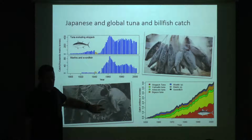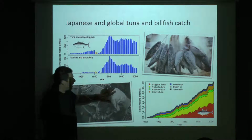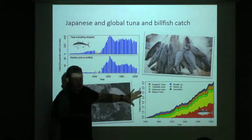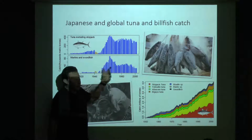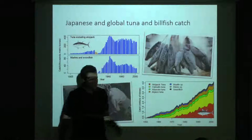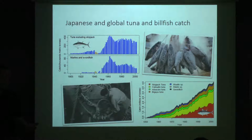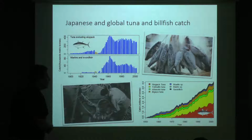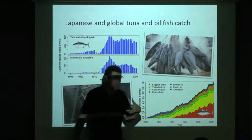Throwing out hemp-oiled lines with rope gangions and stuff like that on them. And then we had a development of monofilaments into that fishery, and then we had the big breakthrough in terms of Japanese, which was deep freezing technology. So the ability to sub-zero your fish really quickly completely changed that market out there. And that fleet switched over from the less fatty yellowfin to the fattier bigeye.